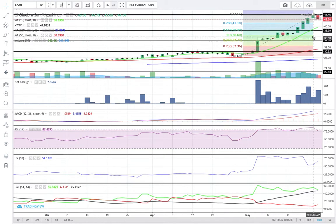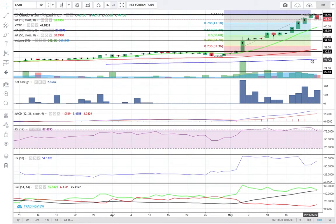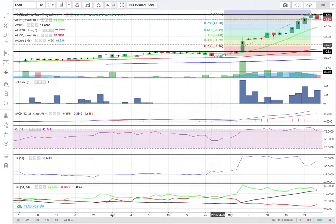Okay, now where's the support again? Near 38.4, or between 38.4 to 38.5. Okay, this one. Let me remove this line so you can see it clearly. 38.5. And there's another one as well. Let me remove this line also. At 34.70, it could act as a support as well.